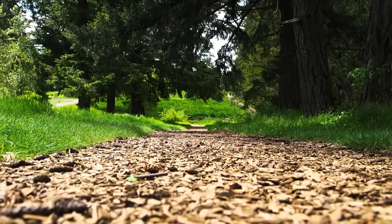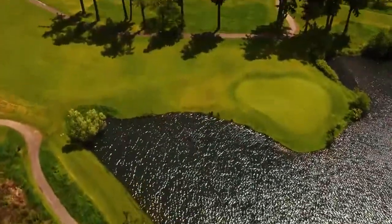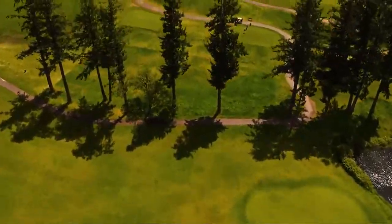Stone Creek also has a walking/running trail that goes all the way around the perimeter of the property, and the trail was constructed in 2005, so it came about 4 or 5 years after the golf course opened.